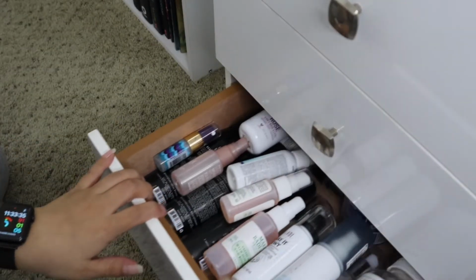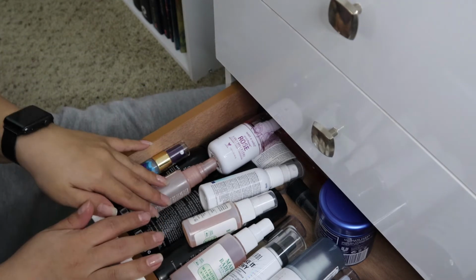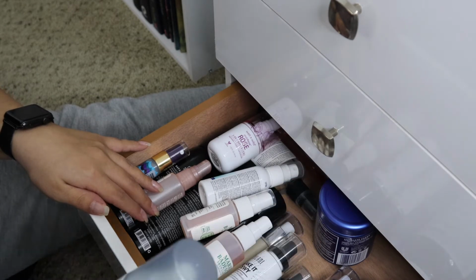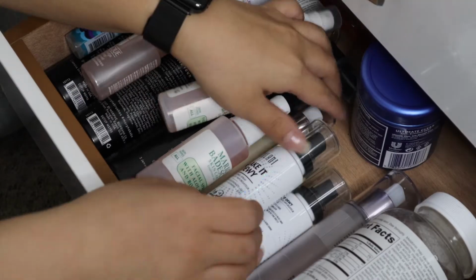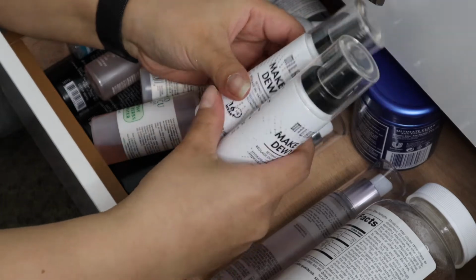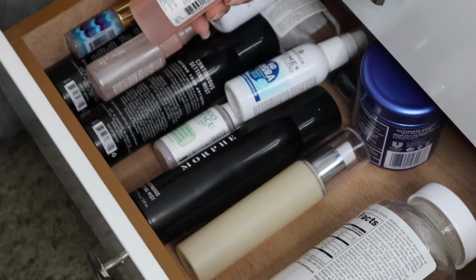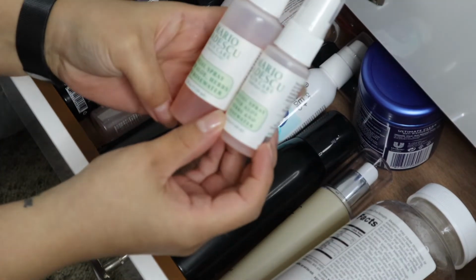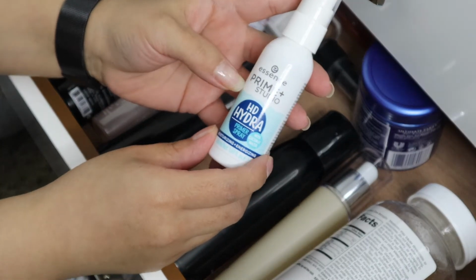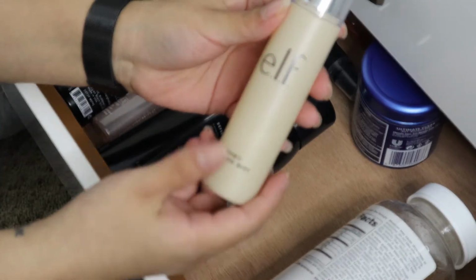In the fifth drawer, I have some setting sprays. I have a lot of setting sprays. I have the Flower Seal the Deal Hydrating Setting Spray with a dewy finish. Then I have two of the Milani Make It Dewy sprays. I have the e.l.f. Soothing Aloe Mist Spray. I have two Mario Badescu facial sprays. The Essence Prime Studio Hydra Primer Spray. The e.l.f. Dewy Setting Mist.